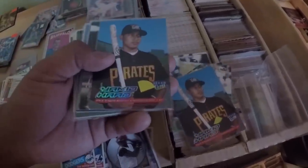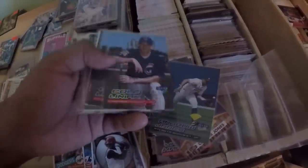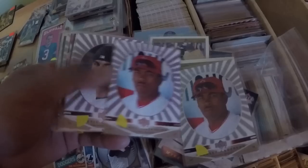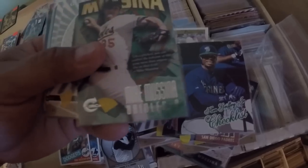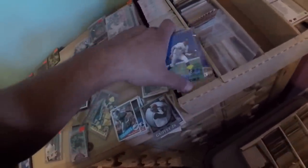Now, some of these might be, you know, like, I don't know who this guy is. Yeah, so a lot of these might be Chipper Jones. See, Chipper Jones is a popular player. But Mark McGwire, Eddie Murray. These are all just, you know, so yeah, I do expect some. Tony Gwynn, Ken Griffey Jr., Mike Mussina, Mike Piazza. So you do expect some randoms, obviously, right? How often do you go to a garage sale and buy a card or some cards that are all superstars?